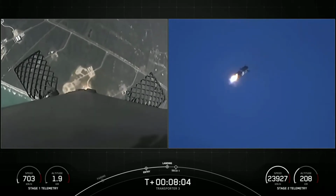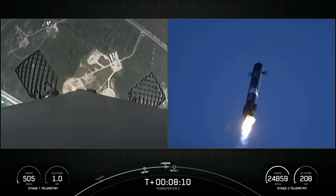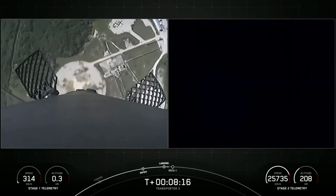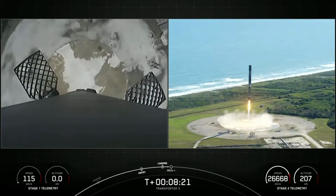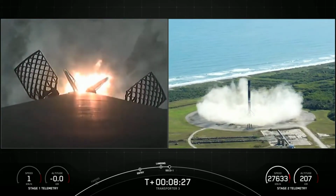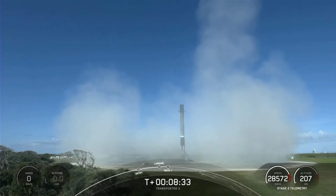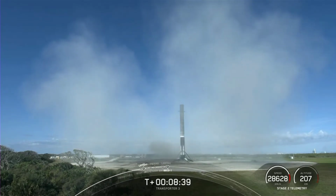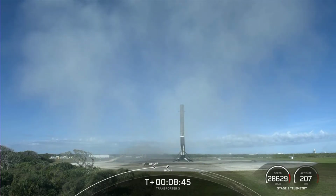There's a view on the right-hand side of the landing back at landing zone 1. Stage 2 in terminal guidance. Stage 1 landing leg deployed. Stage 1 landing is confirmed. As you heard from the call out there and from the cheers behind me, we have successfully landed this Falcon 9 for the 10th time. It's also the 102nd recovery of an orbital class rocket.